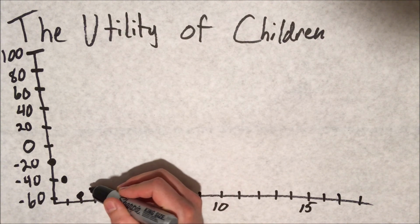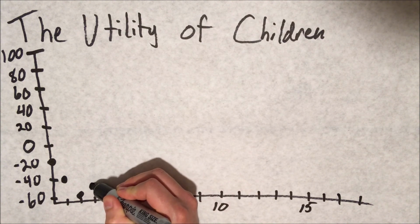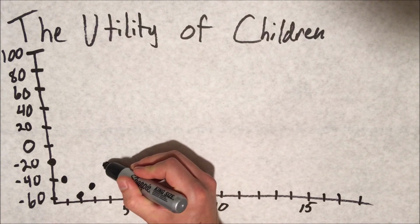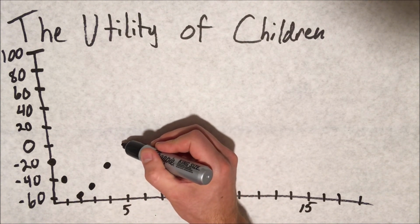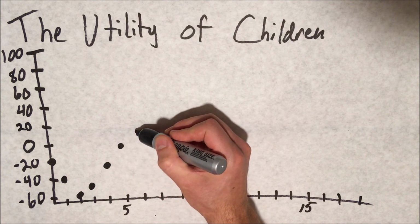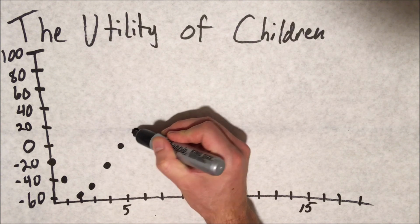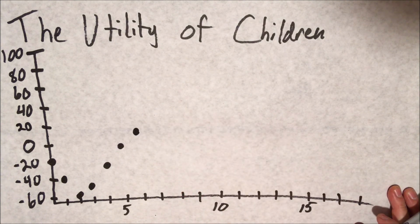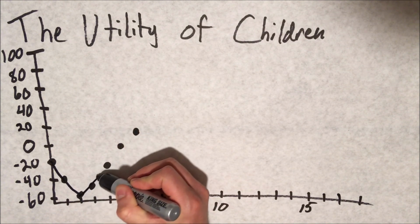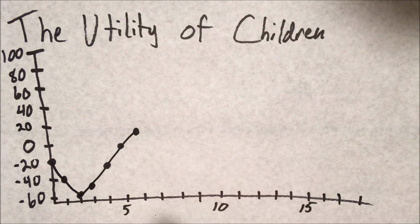And then I think 3-year-old, you begin to get a little bit of your effectiveness back. 4 years old, it comes back quite a bit. 5 years old, we're almost back to even. And I would say certainly by 6 years old, your child should actually be helping you a little bit more than they're hindering you. And so you have this pretty drastic downward fall, and then you have this upward climb.